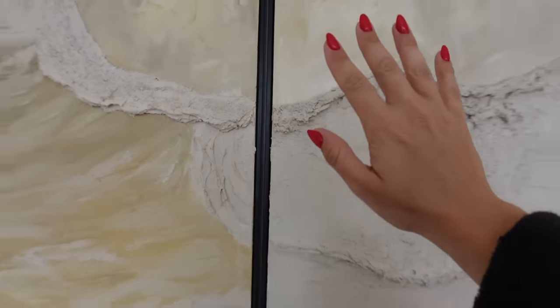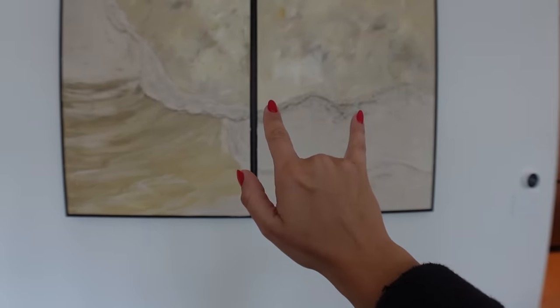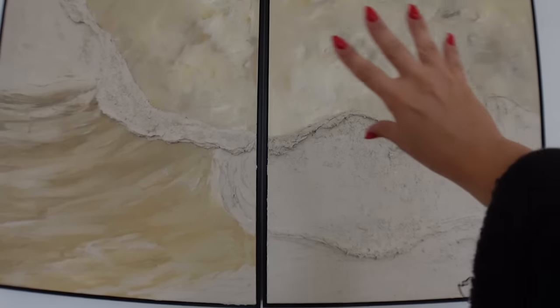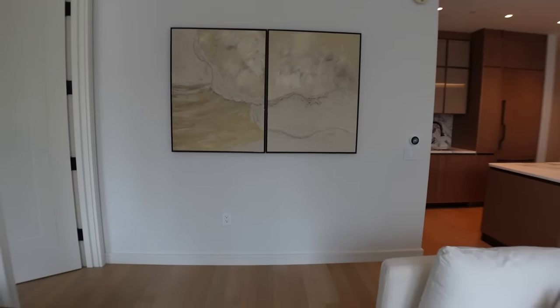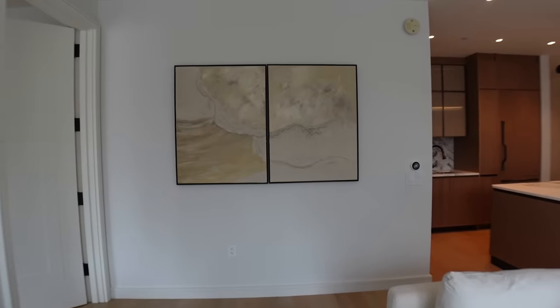It's so cool. We wanted them to be a little bit further apart, but unfortunately there was something on the back of the wall that was blocking that. So we did this and I'm not mad about it. See how the wave literally connects it? So it's supposed to be like that, kind of.